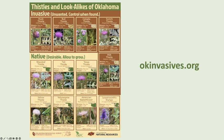We have also included range maps. You can get this poster for free at the Oklahoma Invasive Plant Council website, which is okinvasives.org.